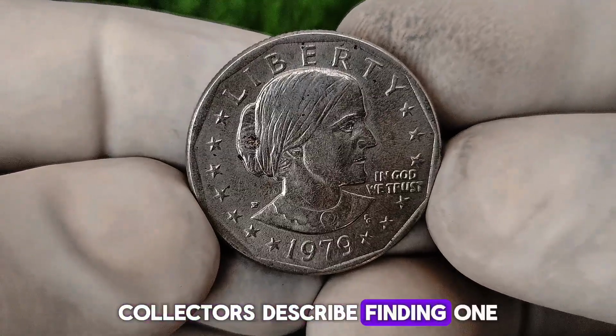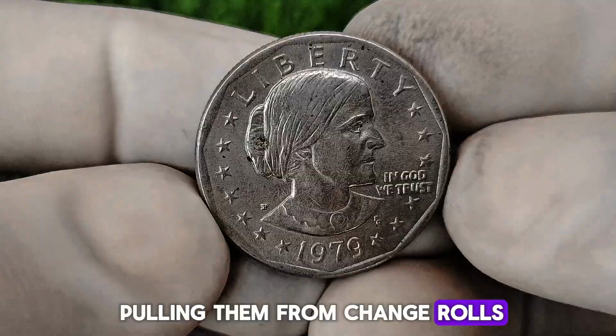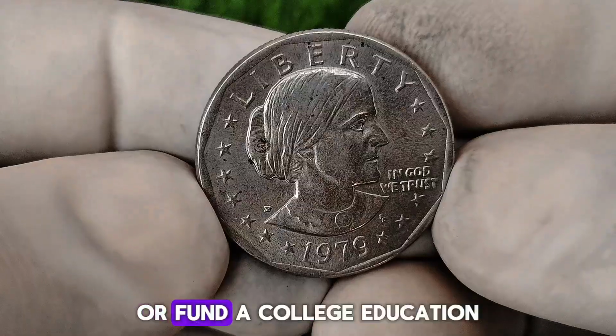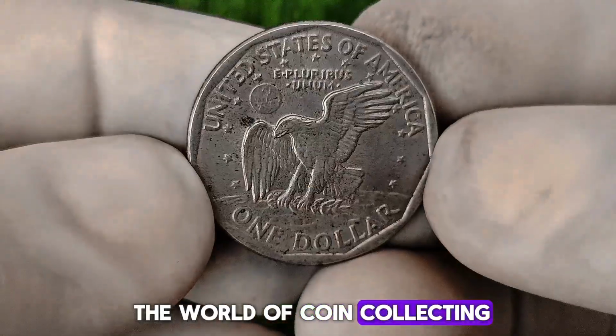Collectors describe finding one as the discovery of a lifetime. Stories circulate of people pulling them from change rolls, from old collections, or even from dusty coin jars, only to realize that they're holding something that could pay off a car loan or fund a college education. It's shocking, it's real, and it's the kind of surprise that keeps the world of coin collecting alive with emotion and excitement.